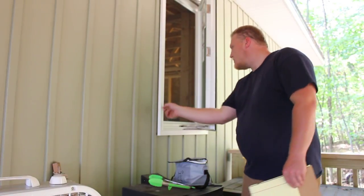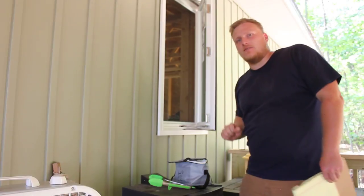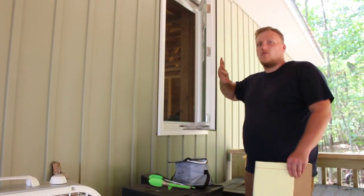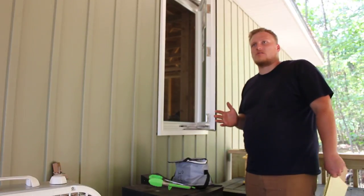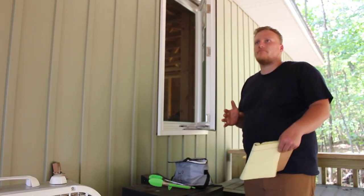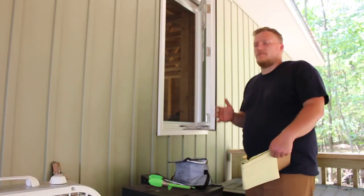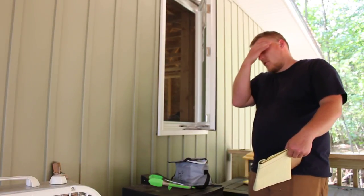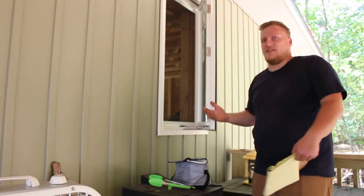There's 1, 2, 3 seals. So that allows us to have a very airtight window as opposed to like double hungs or, I don't know, other less efficient window types. Most windows are more efficient than double hungs when it comes to air sealing. Now, I'll go over a few of the special details about all of our windows.